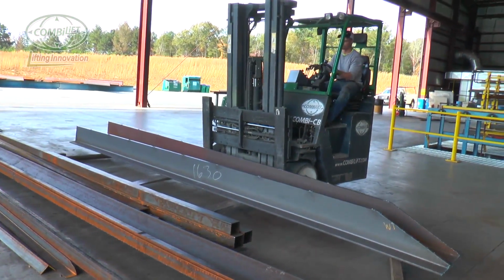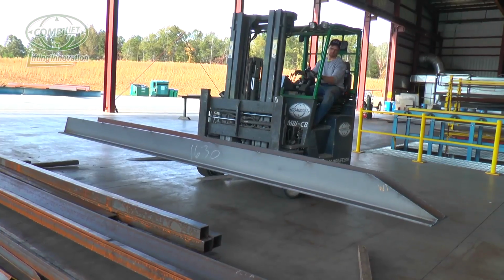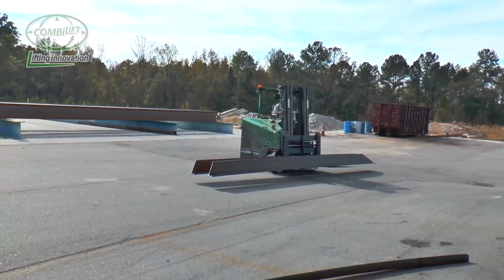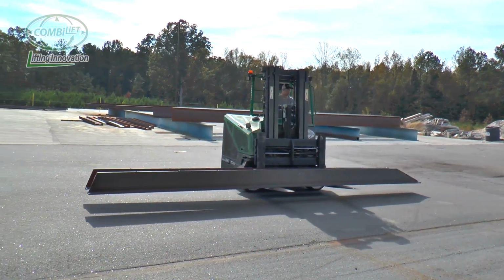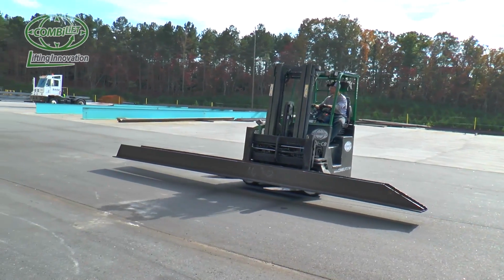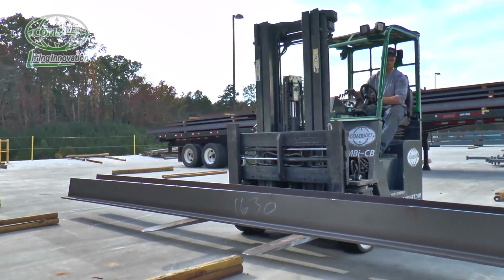Combilift 4-way directional lift trucks are already the preferred method of lifting and transporting long steel sections in and around steel fabrication plants. Here at RAI in Athens, Georgia, these Combilift CB 4-directional lift trucks were traditionally used to transfer individual steel sections from fabrication and painting areas for loading onto trailers, which were staged in a trailer loading area.